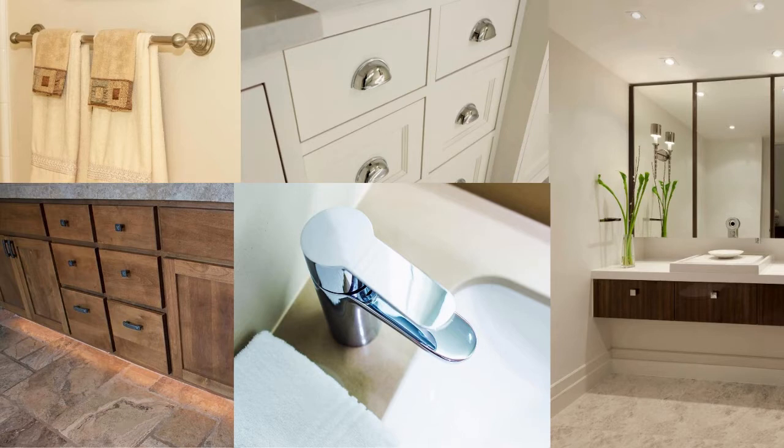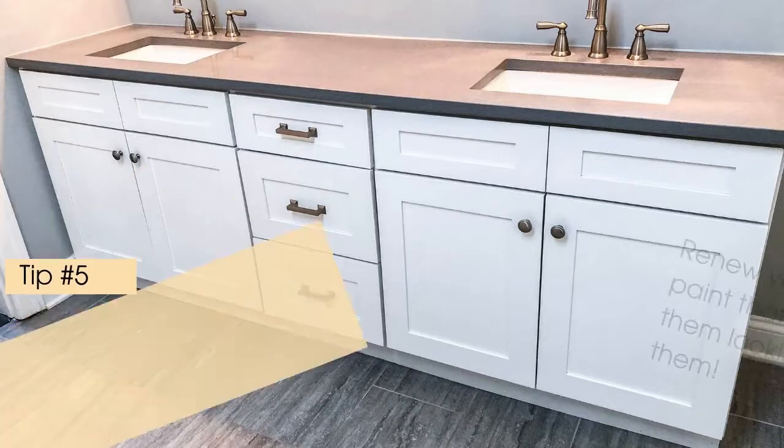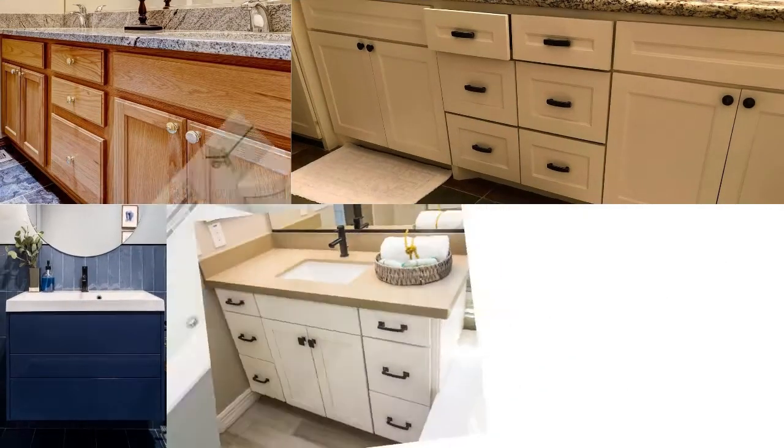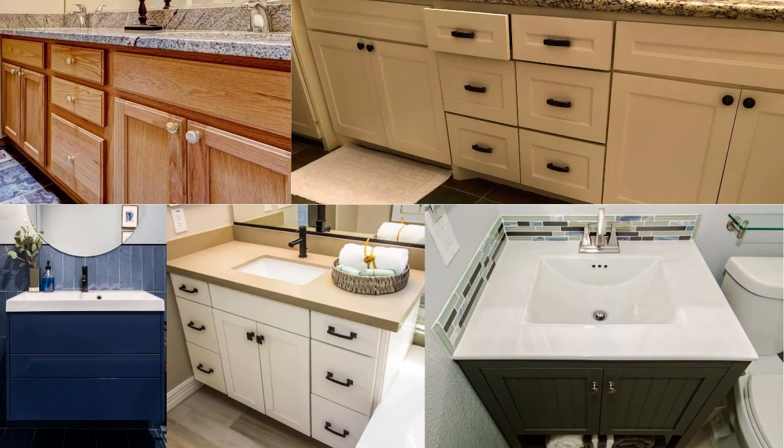Tip number 5 is paint your cabinet. Now, I don't have a cabinet. I have a skirted sink base, but what I've done is I have put matching fabric in a skirt, not only around the sink, but also on my window treatment. So I get a double whammy here, and it brings in the theme, which is a little more of a nature theme.